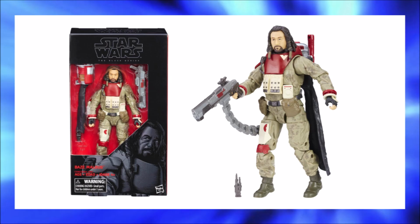Admittedly, not an insane amount of character to this character. He's just Chirrut Îmwe's friend, and he's lost faith in the Force, but he gets it again in the end. And he has a big gun, and that's him. That's like the entirety of this guy. But his figure came out really good.